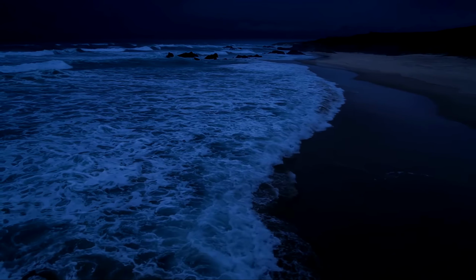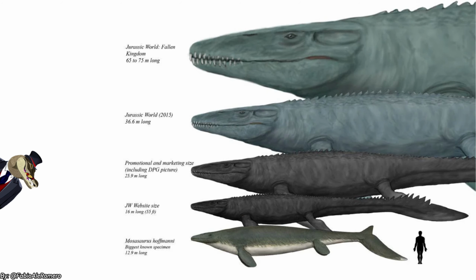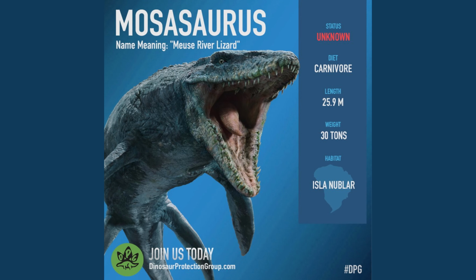But how about we cool off and take a dip into the ocean and look at the notorious marine reptile that defeated the Indominus Rex, the Mosasaur. Now, the size of this guy is a bit unreliable at best. Its sizes range from 71 feet or 25 meters long, all the way up to 246 feet or 75 meters long. That's like the size of a kaiju, like Godzilla or something. But let's take what the Jurassic World website had stated and put it around 71 feet.